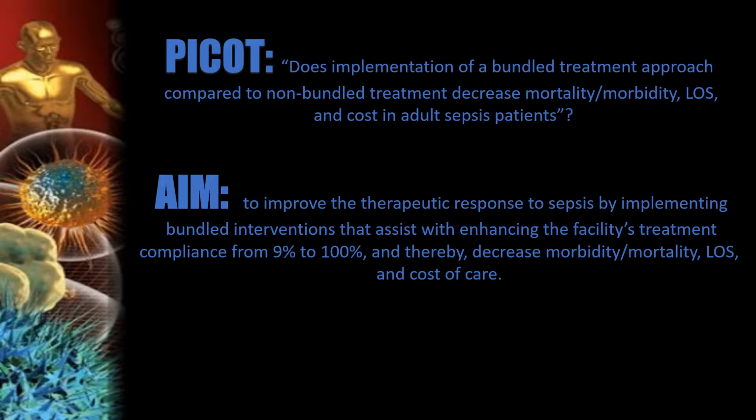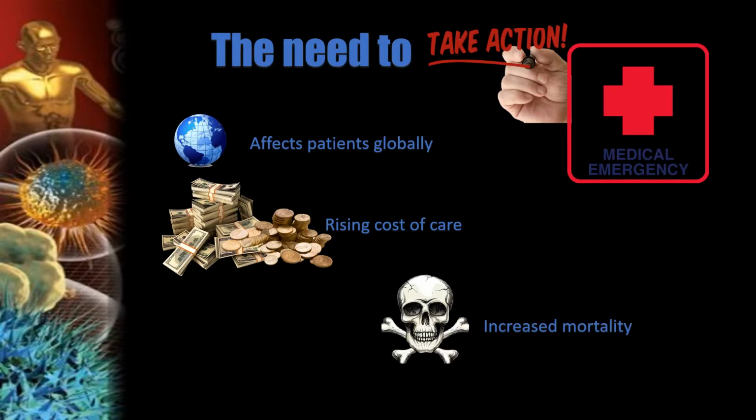Now, when we're looking at the need to take action, why is it so important that we take action with sepsis? Sepsis is a medical emergency. Sepsis in adults is a medical emergency that requires early recognition and rapid intervention for preservation of life. It's also a global burden. It's not just something that we face here locally in the United States, but globally, everybody deals with the effects of sepsis.